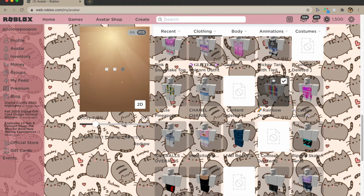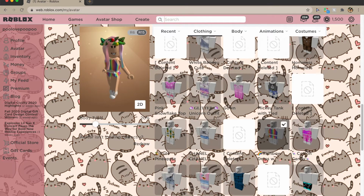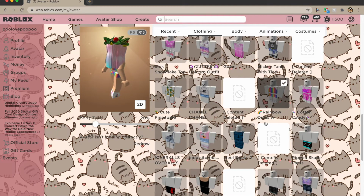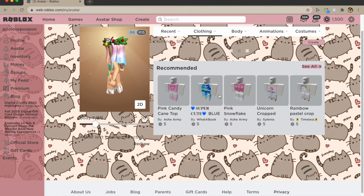I have so many of these ones that go feet up, like this one. Oh my gosh, I also have this glitter unicorn outfit. Okay, I never wore that. The one that I used to wear a lot was this Minnie Mouse one, but I think that's in shirts. So, I'm gonna look in shirts for now.